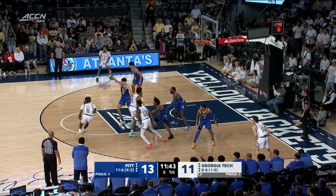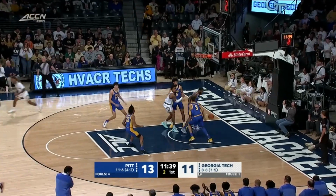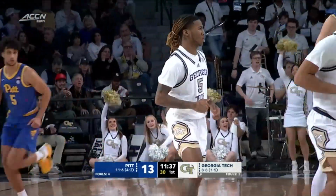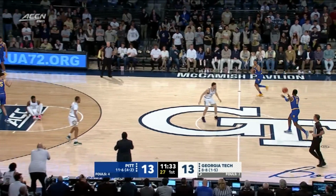Jalen Moore with it at the elbow on a handoff for Smith. Backs up on Diaz Graham and knocks down another jump shot. Great step back move there. Just patience, getting to his spot, stayed in rhythm.